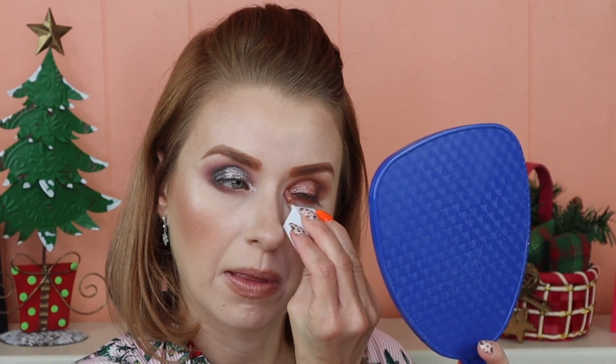That helped out a lot. Let me see this other eye. Let me add a little bit more. I think this shade definitely worked better than the other two shades. This eye was a lot of work, and I'm still not 100% happy with the way it looks.